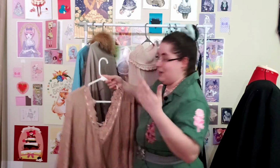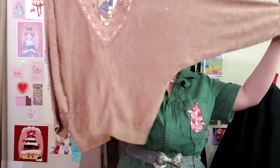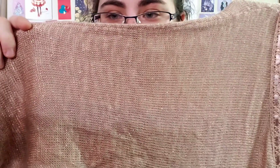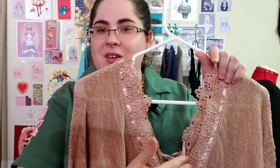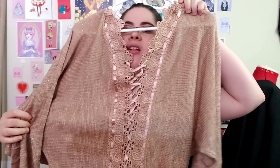The next item is again Axes Femme. This is a sweater that I think is called a batwing sweater. It's a curved single piece on each side. I fell in love with this, not just because it is a beautiful dusty pink. It has metallic copper thread woven into it. It's got this beautiful lace detail with the ribbon. It is low in the front and the back. It's got this deep V-neck, so I can layer it with something interesting underneath it, a nice shirt with a cool collar. It's also 100% reversible, which is great because the back has this amazing corset detailing with the lacing. I love it.